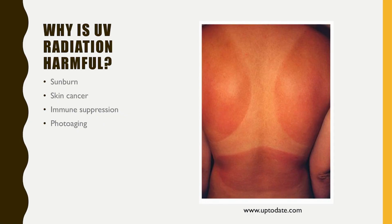So we know that UV radiation is harmful. We just talked about sunburn being mainly caused by UVB, skin cancer from UVA and UVB. Both UVA and UVB also suppress the immune system, and that therefore makes it easier for cancers to grow, and then aging.